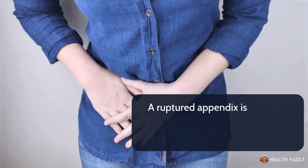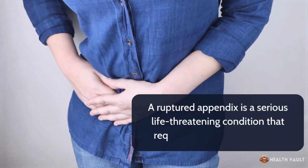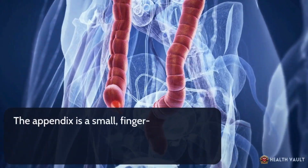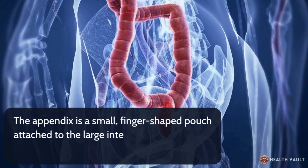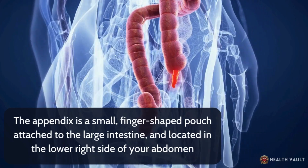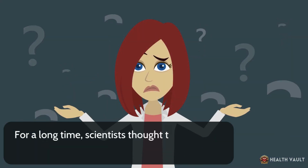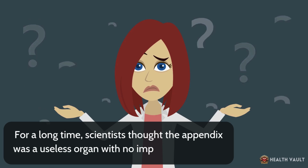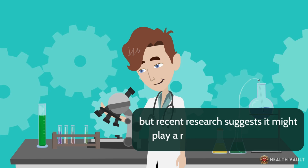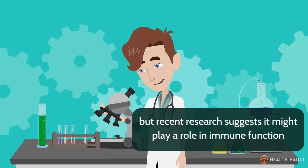A ruptured appendix is a serious, life-threatening condition that requires immediate attention. The appendix is a small, finger-shaped pouch attached to the large intestine and located in the lower right side of your abdomen. For a long time, scientists thought the appendix was a useless organ with no important functions, but recent research suggests it might play a role in immune function.